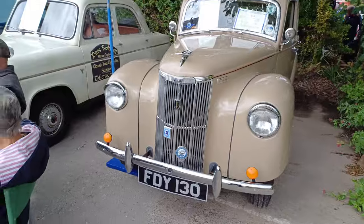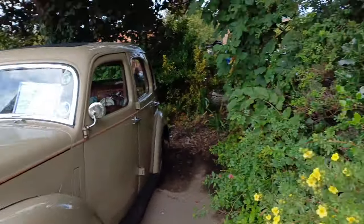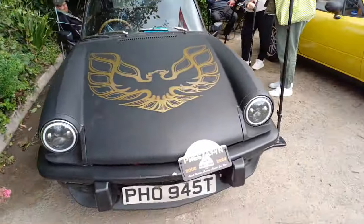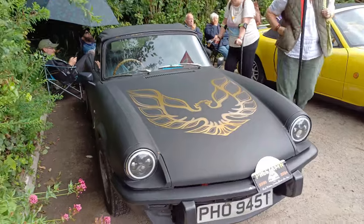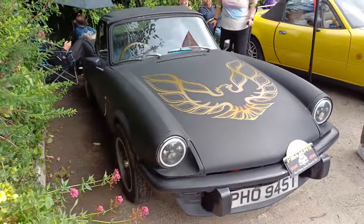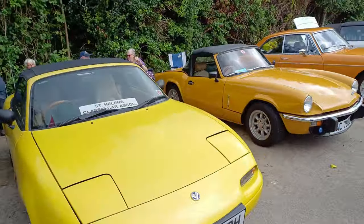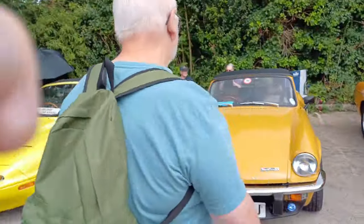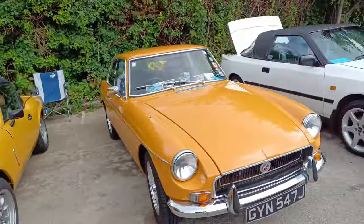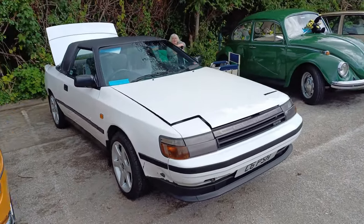Another one. Lovely design. You can see what they've tried to do there. That actually looks quite good. Yes. There we go. MGs again, quite a few MGs today. Oh, Spitfire, sorry. Spitfire there. Get in trouble calling that an MG. There you go. Oh, an old Celica, I've not seen one of them for a few years.